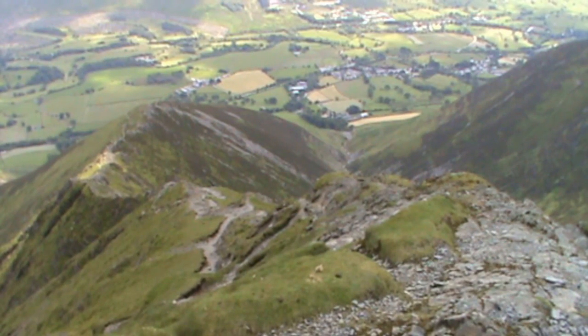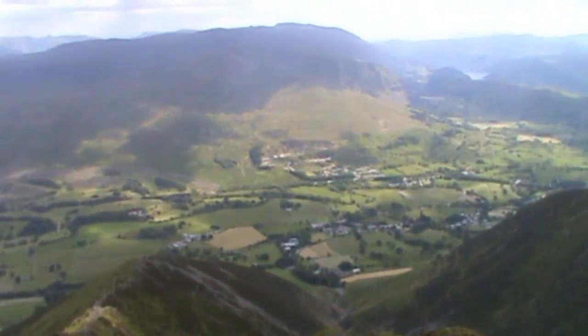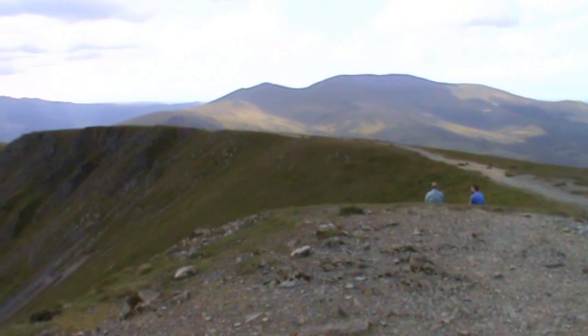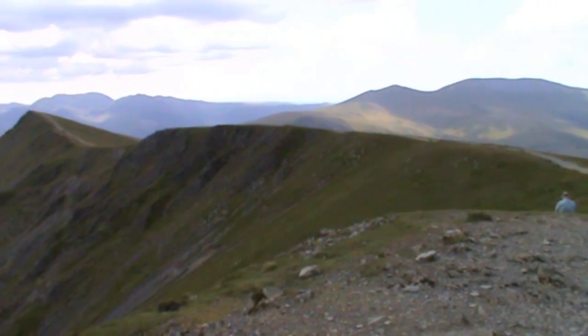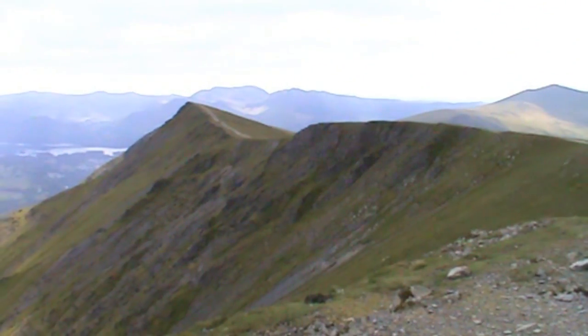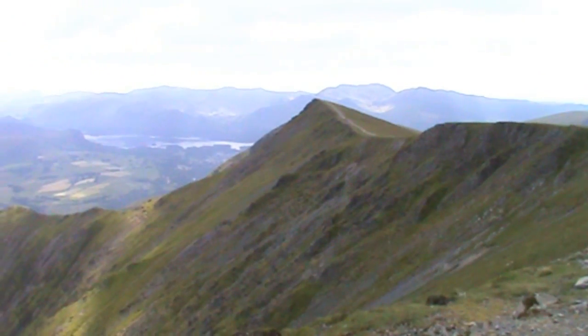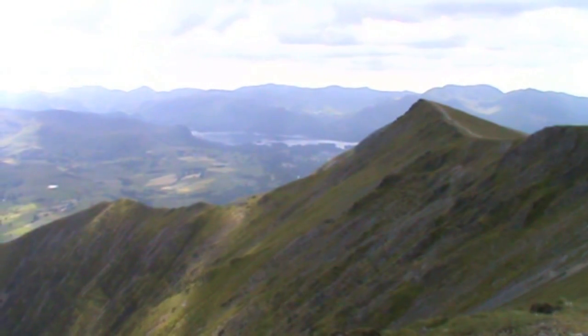We've made it to the top. We're looking at the other side. If you want, you could go down on that path. There's the view. That's looking to our right hand side. You've got paths in all directions across the tops.